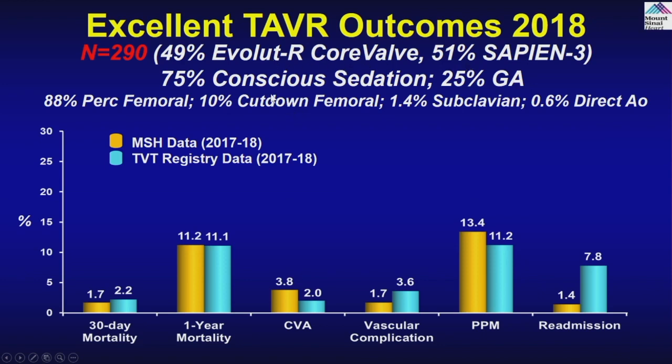You'll be asking what kind of sedation, because these patients will probably ask you these questions, or when they come to see us: it is 75% conscious sedation. Anesthesia is involved, but when they are in the room, they just give some sedation, and 25% will be GA. Close to 90% is percutaneous femoral, about 10% cut down, and very rarely we do subclavian. The TVT registry is a registry of the entire country, which ACC maintains, and our data compared to the TVT registry is all comparable.